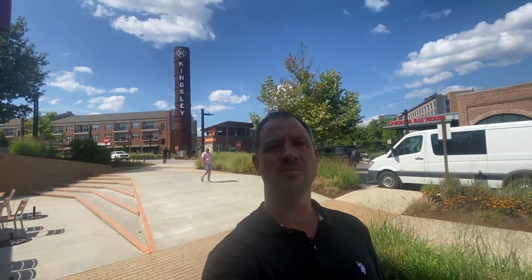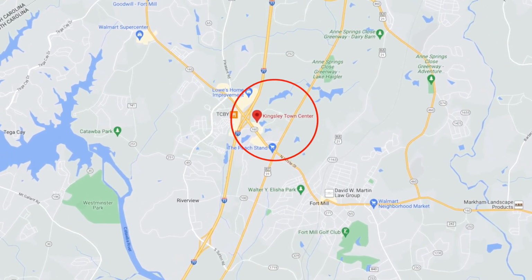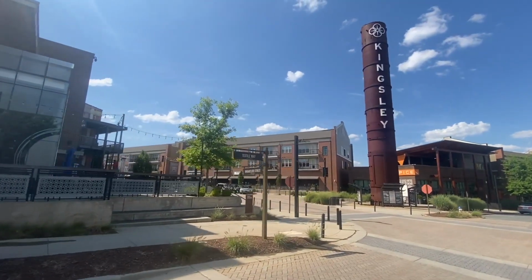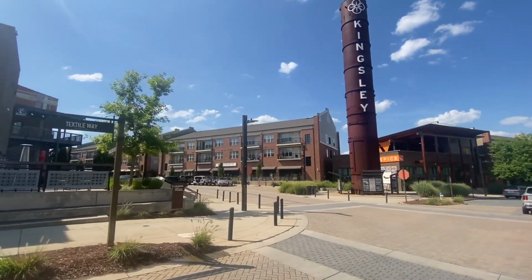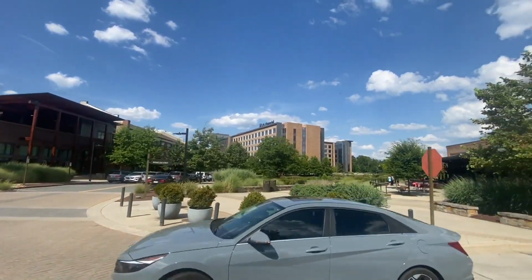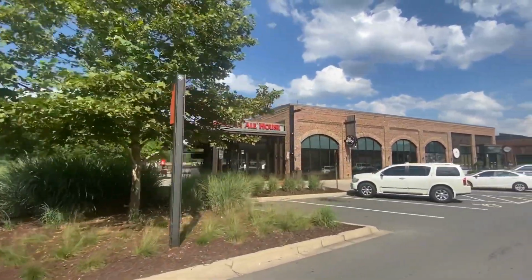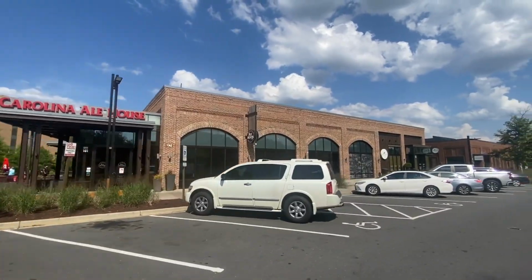Here we are in the Kingsley Shopping Center here in Fort Mill, conveniently located right off of 160 and I-77. What's really cool with the way they did the Kingsley Town Center is it's a nod to Fort Mill's past of being a textile town, and now to its future of being a bustling economy just outside of Charlotte, North Carolina. So what used to be textiles is now business and commerce. Come with me and let's go see the shops that are here.